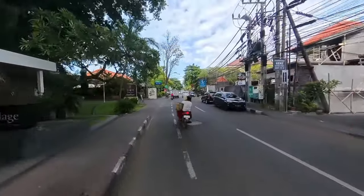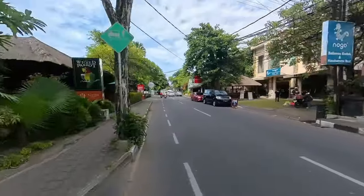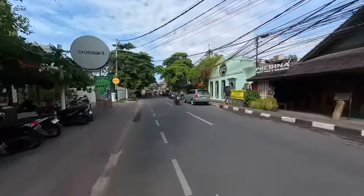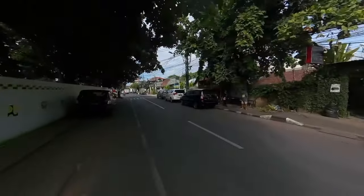So up here is Griya Santrian, a really good place to stay. We've stayed there. We've got a YouTube video on that as well. Luxury place to stay. Wicked Parrot's popular for many people for dining as well. Good live music too. It's sort of like a bit of a cross between an Irish and international place. I don't really know what it is, but they have live music most nights.